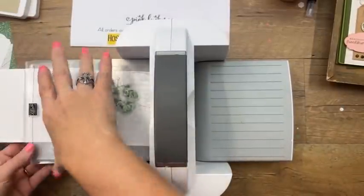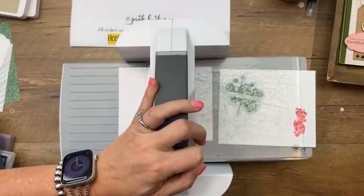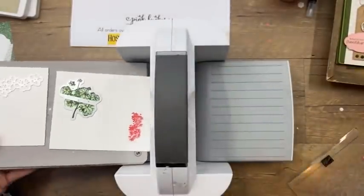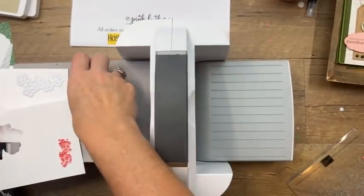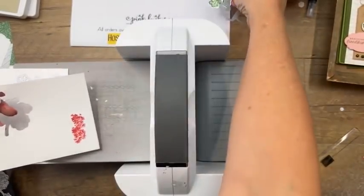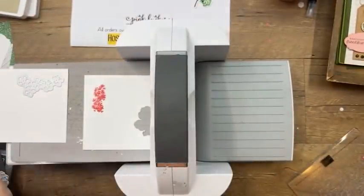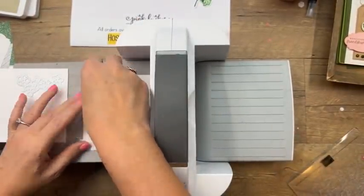Glycerin? Ooh, look at you guys. Glycerin. All right. What is glycerin used for? I've seen that when we used to make bubbles. When I was a teacher, we always did bubbles at the end of the year, and it always would say to have better bubbles, get some glycerin. And I never knew what that was. Glycerin.